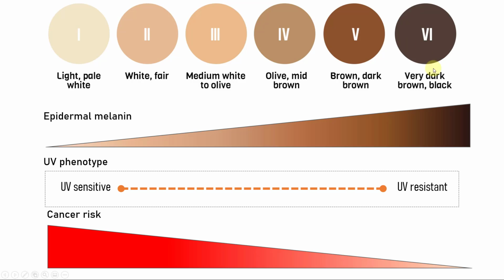You poll most of these people here, and you ask them how many times they have sunburned in their life, they're going to be hard pressed to tell you when. These people here, they might have sunburned maybe once or twice. Here, 10 minutes in the sun, and they're burning. So what that drives now is how much exposure you need in order for vitamin D production.